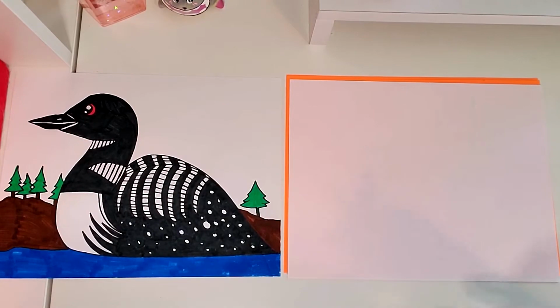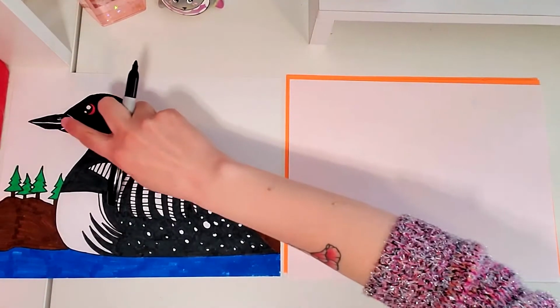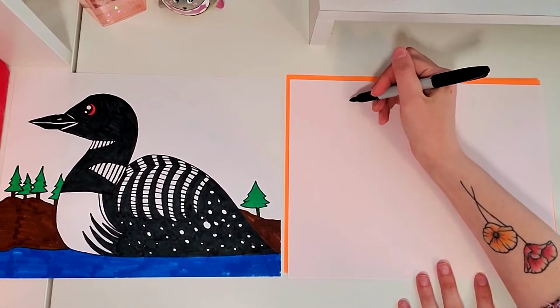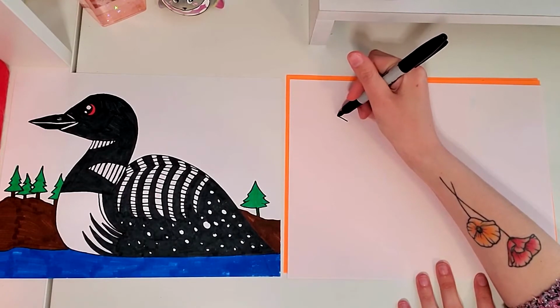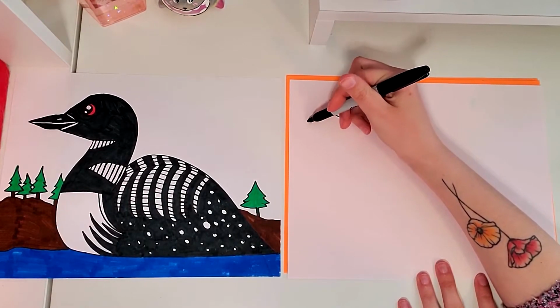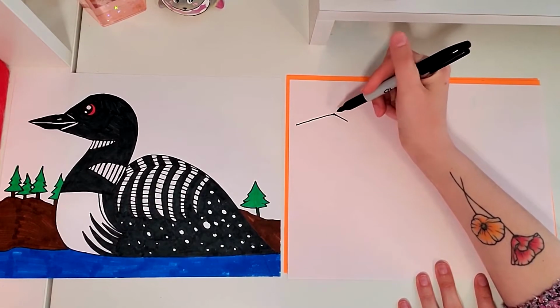So take your black marker, black crayon, or whatever, and we are going to start by drawing our loon's beak. You want to draw it a little bit down from the top with a little space above. And we are going to start by drawing a line that angles up like this and then back down. It's longer on this side and shorter on this side.